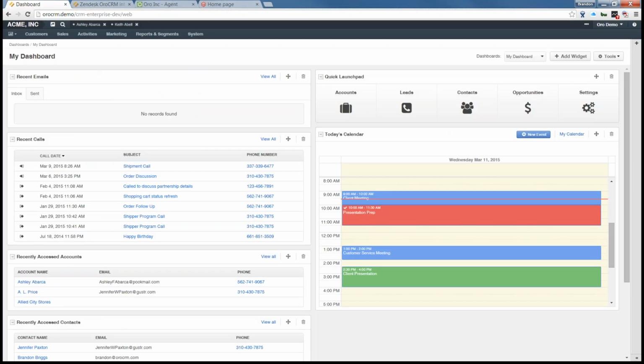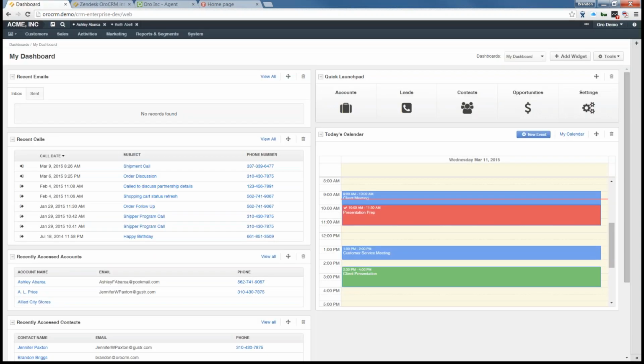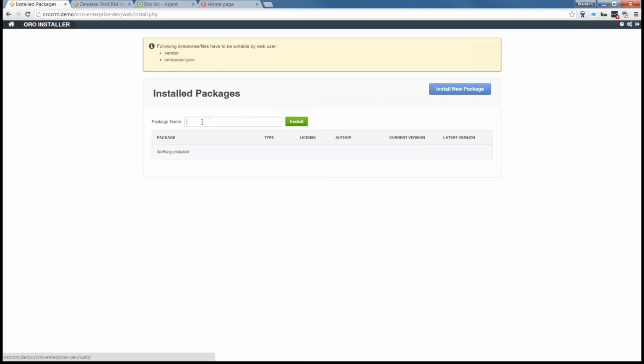So transitioning over to OroCRM, one of the things we'll want to talk about is first just getting Zendesk connected to OroCRM. It's actually a fairly simple process. We have an extension that's been released for Zendesk, so if you visit our marketplace from our website here, you can see we've got the Zendesk integration, and we have this little path here that you can copy to your clipboard. Installation of that particular extension is pretty straightforward in terms of bringing that in and going through the installation process.